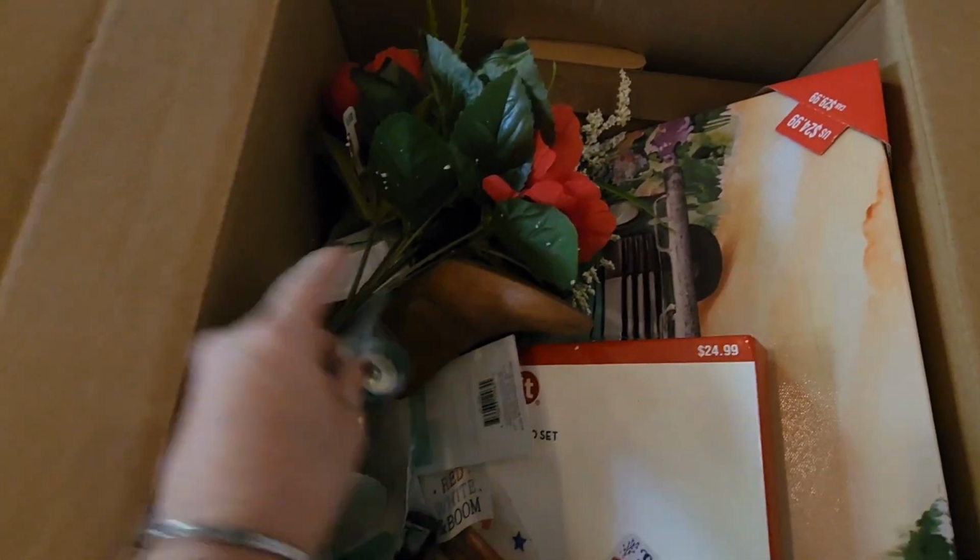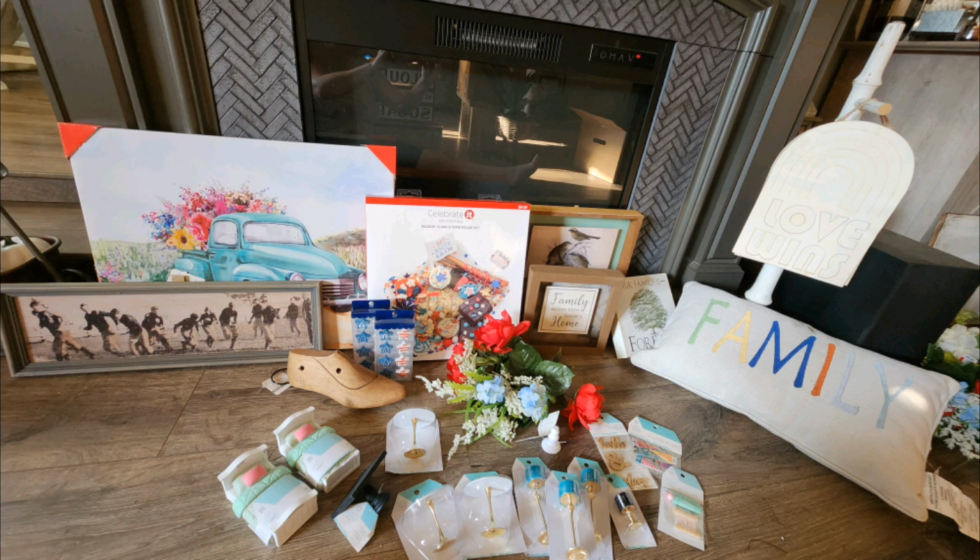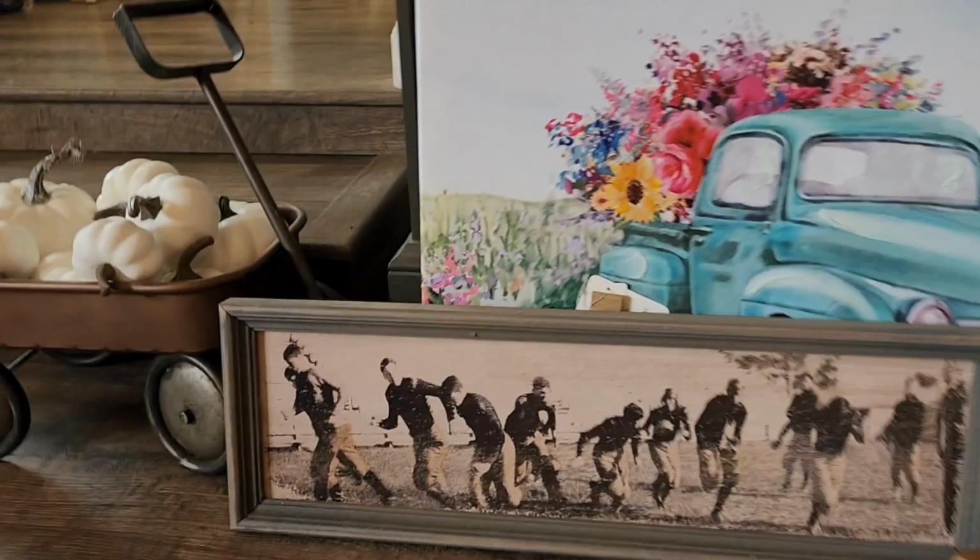Okay, here is the next one. This one was pretty fun. It had these little dollhouse things in it. And I have an 8-year-old daughter who loves to play in her Barbie dream house. So she was really excited to get her hands on these items. I always like it when there's something in there for her as well.